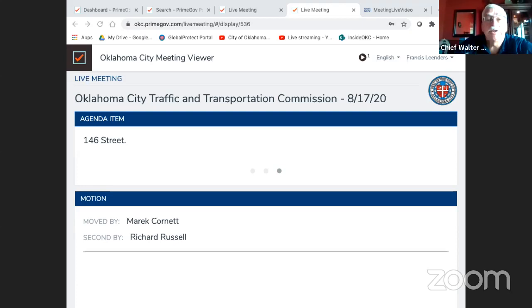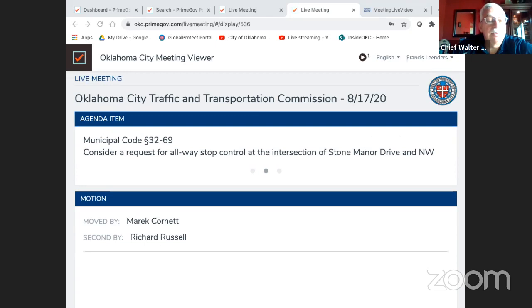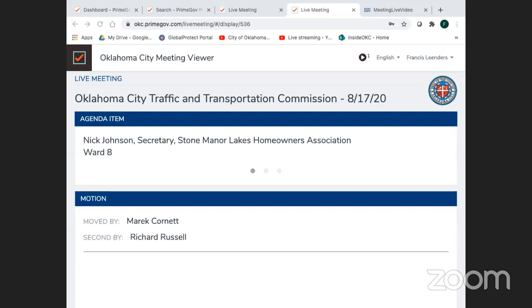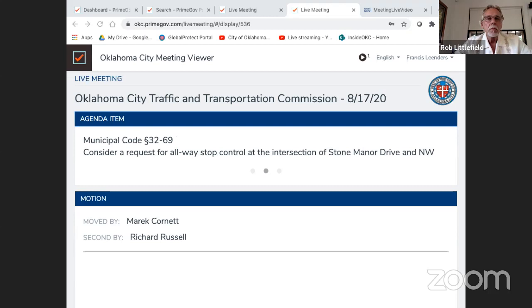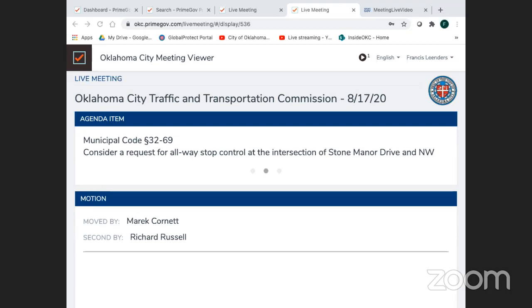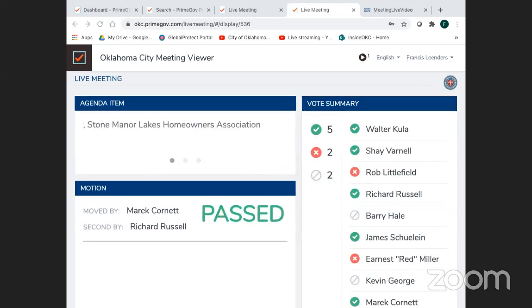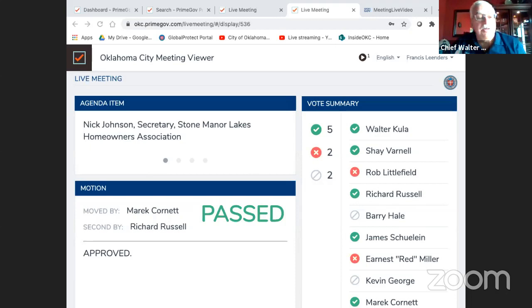Okay. Do we have any more discussion on item 5H? Okay, so we have a motion from Commissioner Cornett to approve item 5H, seconded by Commissioner Russell. Can I have your votes, please? Mr. Littlefield, I disapprove. And Commissioner Shoeline, Aye. Commissioner Miller, Nay. Okay, the item passed. It is approved.